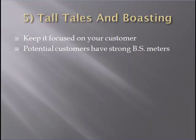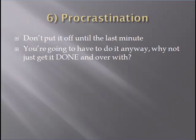Now, the next one is procrastination. You don't want to put off your proposal writing until the last minute. Obviously, writing a business proposal isn't exactly like Mardi Gras. It's just not. It's very hard, grueling sometimes. But think about it. You're going to have to do it anyway. You might as well just get it done and over with, right?